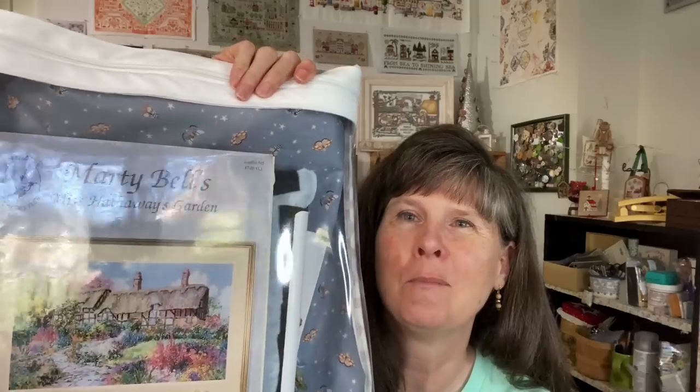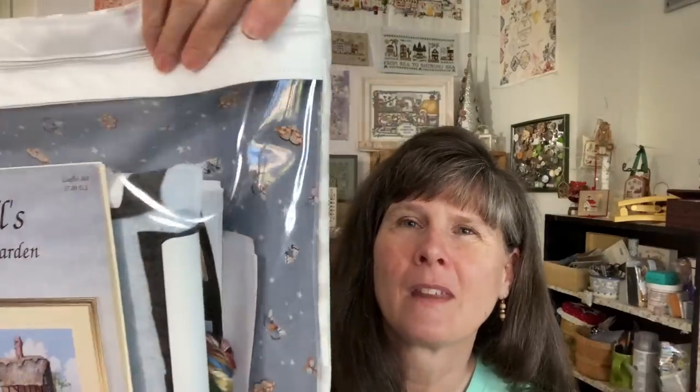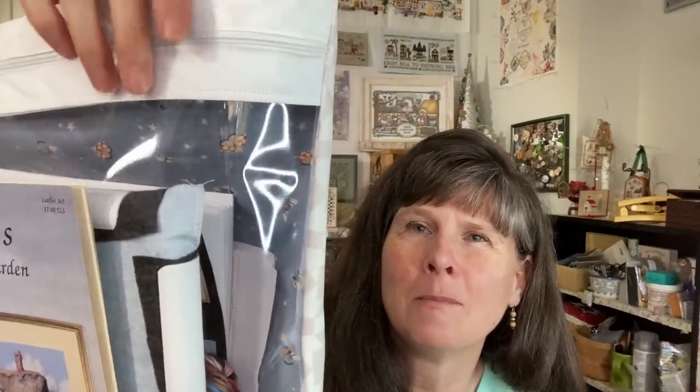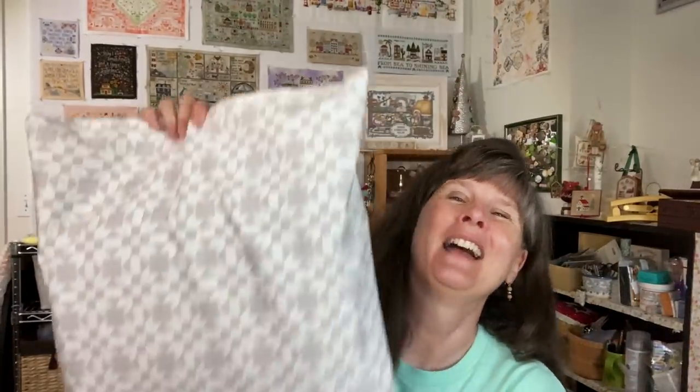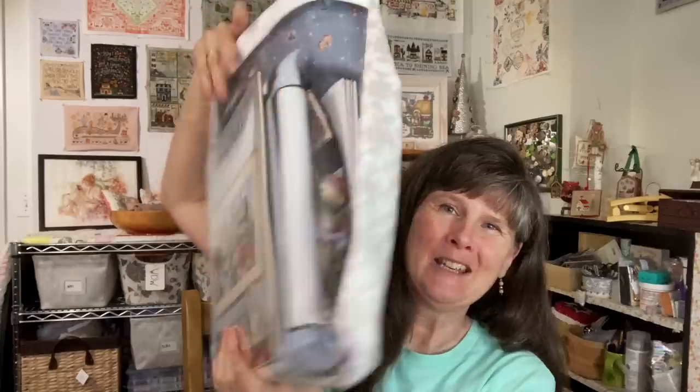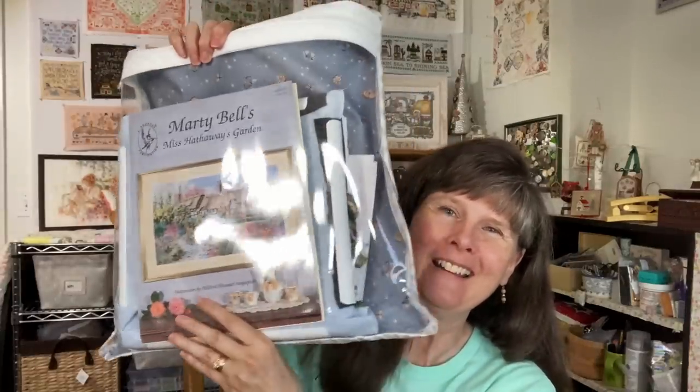And with the pattern, they made me a project bag. Look how cool it is. It's got Miss Hathaway's Garden in it. Let's see if we can show you the inside. It has moths on the inside fabric, and then the back looks like this. It's nice and big. It has a zipper right here. They're amazing. And Walter said that he helped. He turned it inside out while Juliana was sewing it up. Thank you.